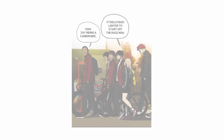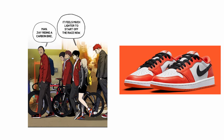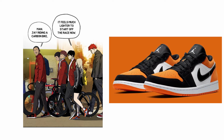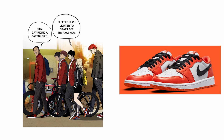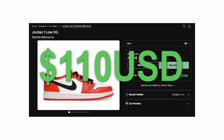In her next outfit with the Hummingbird Crew, Shelly is shown in a black and white Tripolowski and a pair of orange Jordan 1 lows. They look very similar to Shattered Backboards, but look more similar to this orange pair, nicknamed Starfish. These sell on StockX for close to below retail, at about $110 US.